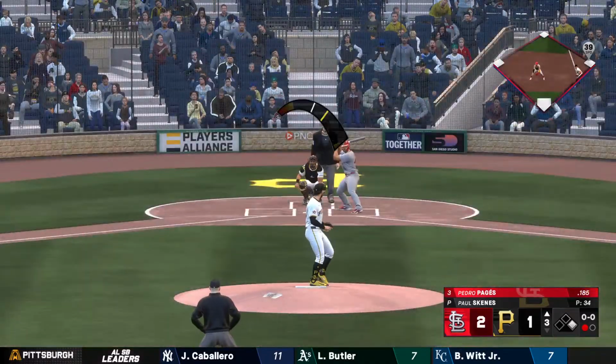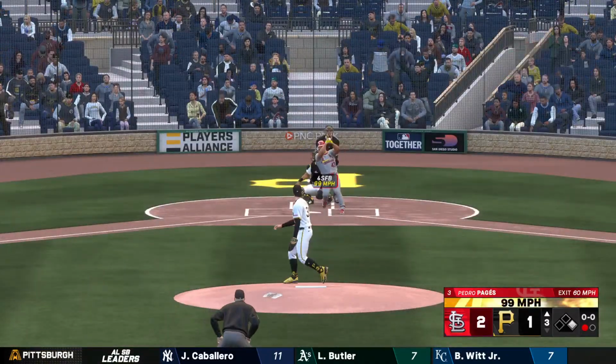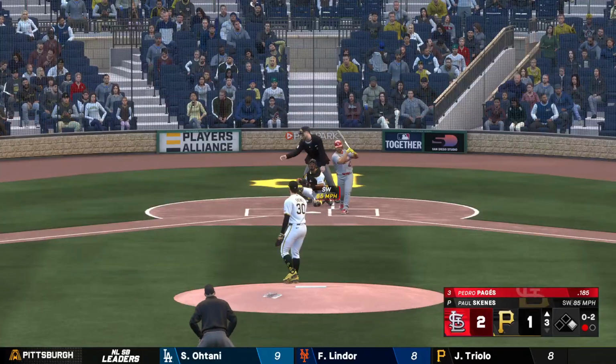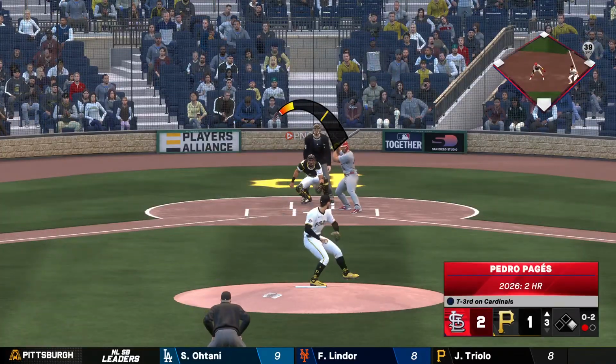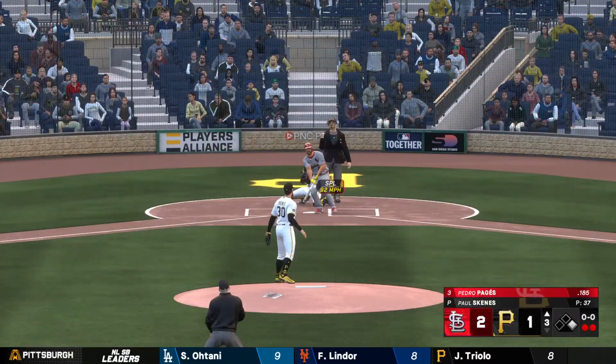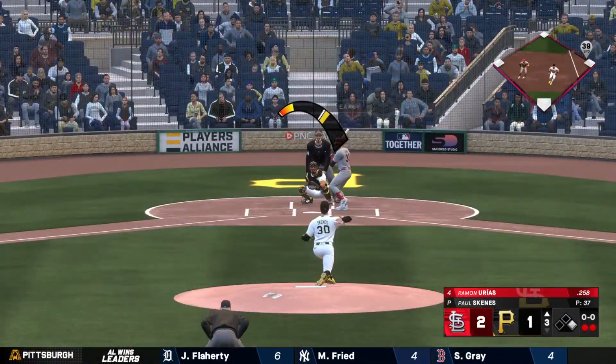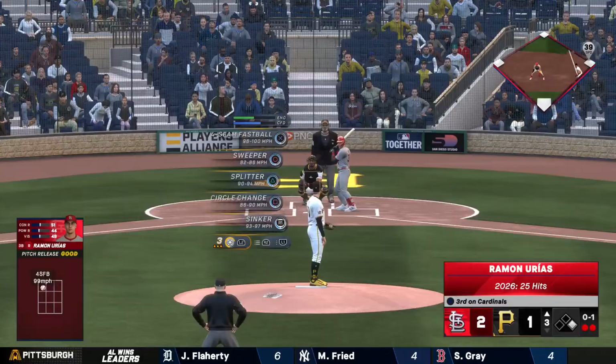Seems like he got exactly what he was looking for right there. That's about as textbook as it gets. Got his stride and load out of the way early. He stayed inside that ball and squared it up out front. Man, that was like he was in the cage hitting off a tee. Now up, the Cardinals' number 4 hitter, Ramon Urias.